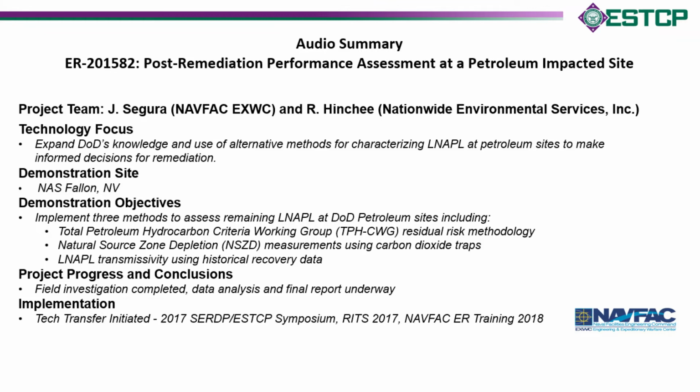In our final report, you will find that we combine 3 different approaches to assess remaining LNAPL at our test site. And these included the total petroleum hydrocarbon CWG residual risk methodology, using the TPH fractionation method, where groundwater, soil, and free product recovery samples were used in these calculations. Our second approach was to utilize natural source zone depletion measurements using CO2 traps to measure the rates of biodegradation around the site. And our third strategy involved calculating on-site LNAPL transmissivity rates using historical recovery data.